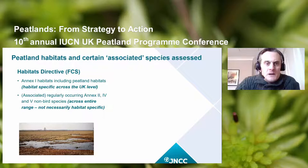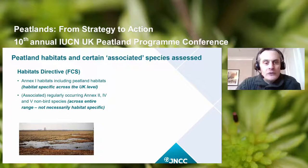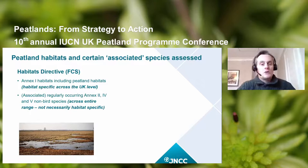In terms of the Habitats Directive and Birds Directive reporting, we're expected every 6 years to report on the Annex 1 habitats under the Habitats Directive. So that's very much habitat specific and includes specific Annex 1 peatland habitats. We also have to assess the conservation status of species listed on the annexes of the Habitats Directive as well. But they're obviously looking at conservation status of those species across their entire range, so not habitat specific.